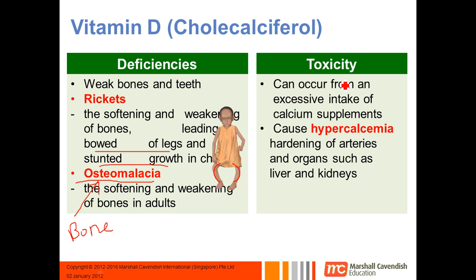Okay, if you have too much vitamin D, on the other hand, which can occur due to having too many calcium supplements, you get this thing called hypercalcemia. Now, hyper means a lot, so a lot of calcium, and that causes the hardening of the arteries and organs because the calcium is actually deposited in your arteries and organs, such as your liver and your kidneys.